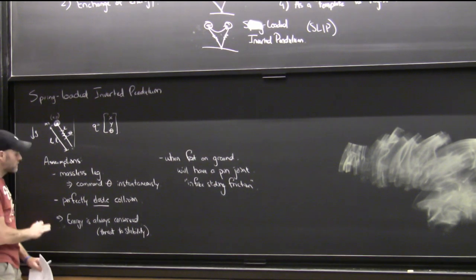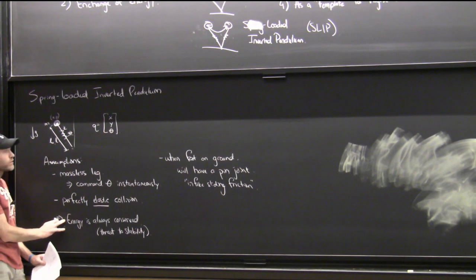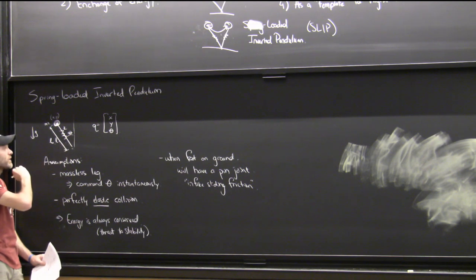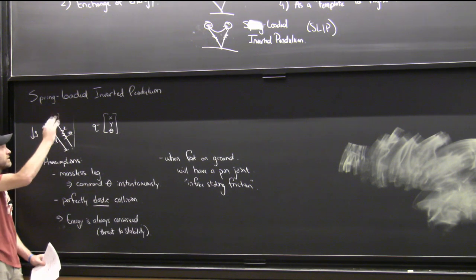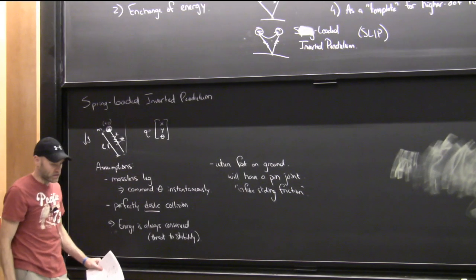Again, we said that there's reason to believe it shouldn't be stable, but I'd like to understand the long-term behavior of this system if I were to go ahead and start simulating it. I'd like to eventually write a controller which decides what the touchdown angle is. But let's start by just saying that the touchdown angle is a constant.